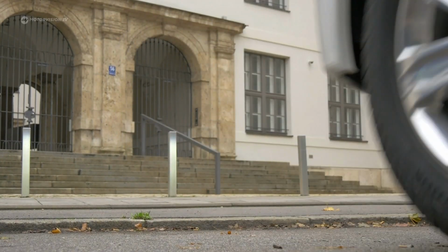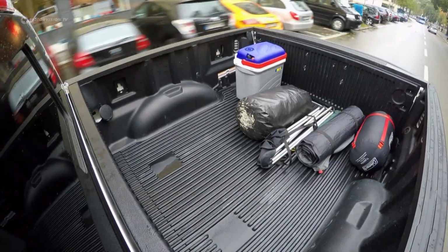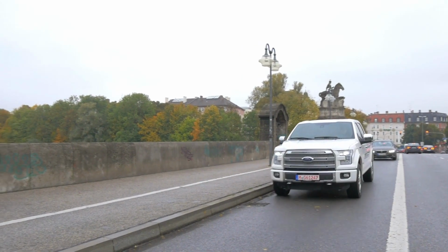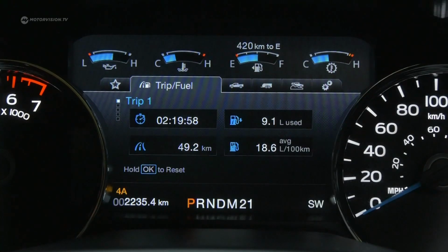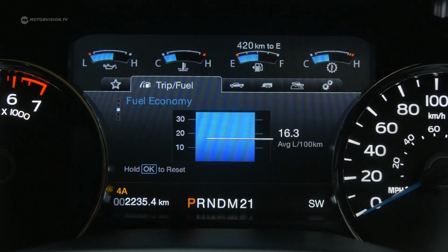Even if a beefy V8 doesn't rumble under the hood, the 3.5-liter V6 delivers a really rich sound. Even with Americans, the trend to downsizing has arrived. The eco-friendly EcoBoost engine used by the manufacturer uses on average only 13 liters per 100 kilometers.